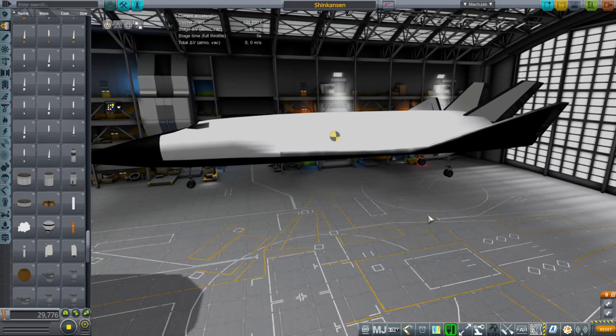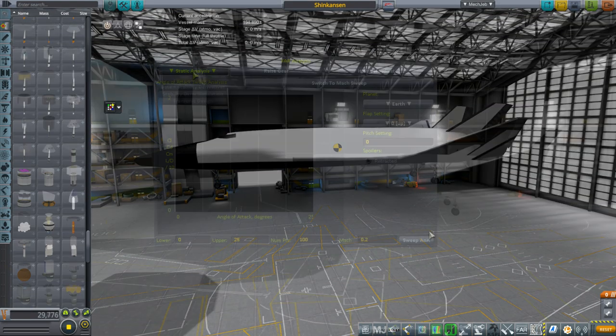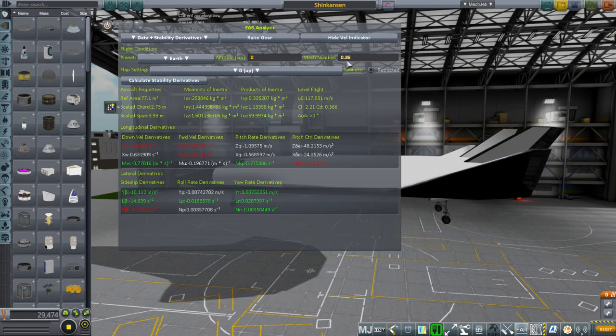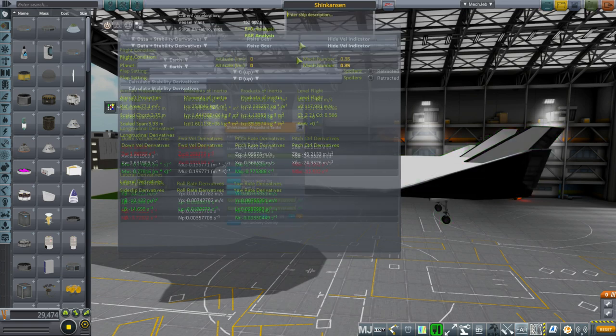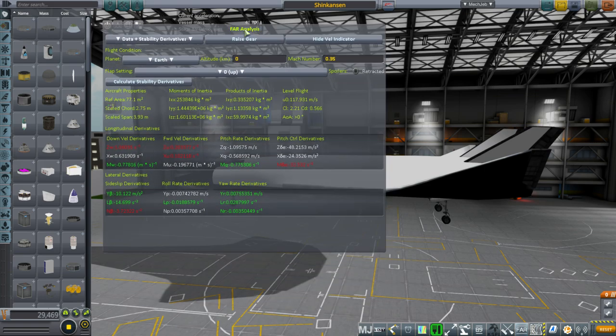The whole way it's been going so far hasn't really allowed economy of scale very well. So, data and stability derivatives calculate, well, Mach number 0.35. Well, okay, first of all, we are not going to be trying to fly this thing fully fueled. We know our landing gear can't take landing with all the fuel in. So we're gonna assume 1/10 of the fuel. That seems reasonable as a limit.